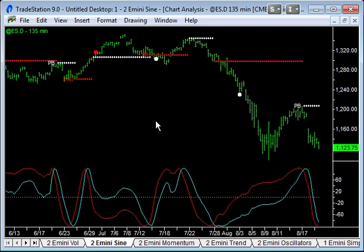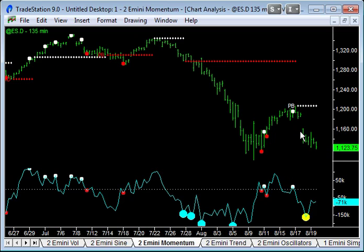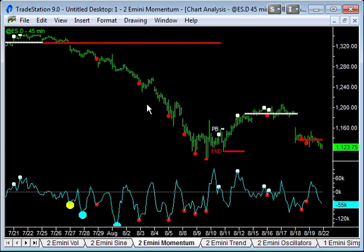So first of all, the sine wave chart. The better sine wave on the 135-minute chart is lining up for a cyclical support here. So we're getting very close to that 1100 level. So if that catches on Monday, that's a reason why we might end this trend here. In terms of momentum, let me show you first of all the 45-minute chart.